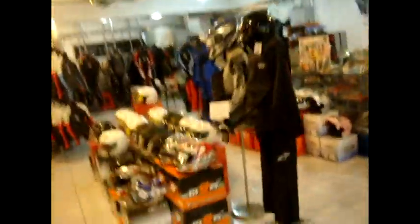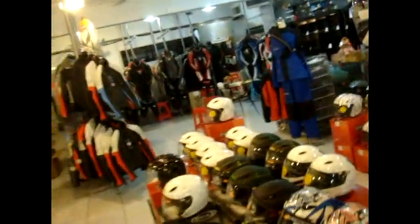The helmets here, you can go to a cheap Taiwan shop and get full-face helmets for less than $30. You can get them for like $20. But you wouldn't be able to get that in America. Taiwan has a lot of helmets because there's a lot of scooters, so you can get really cheap helmets here. This helmet looks really cool. I love the design on it. Check this out.